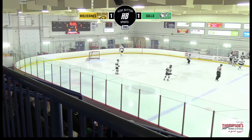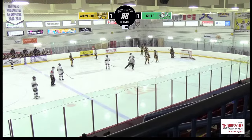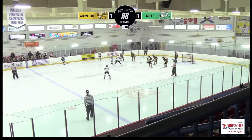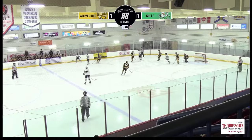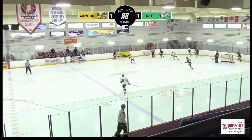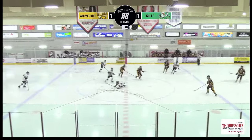3:55 into this third period now, and faceoff's going to come back in their zone. Played down low by the Gulls. Now Wolverines grabbing it back in their own end. Off the boards. Get this one out to center. Taken down there at the blue line, but they keep possession.